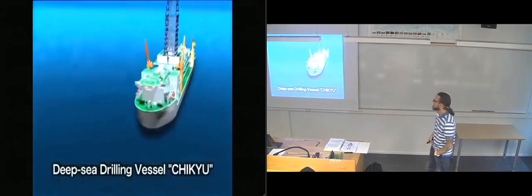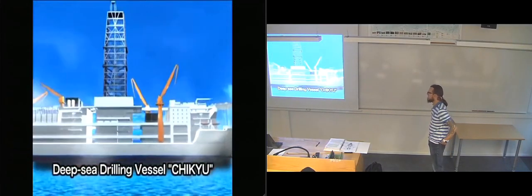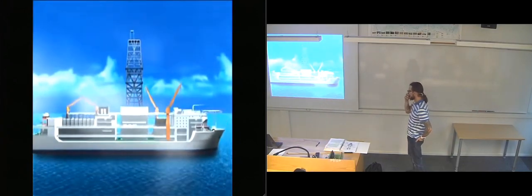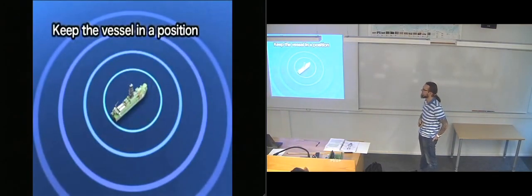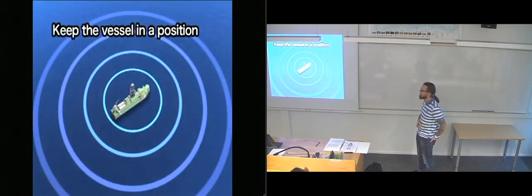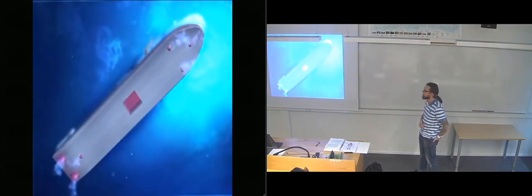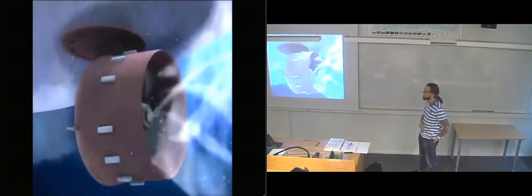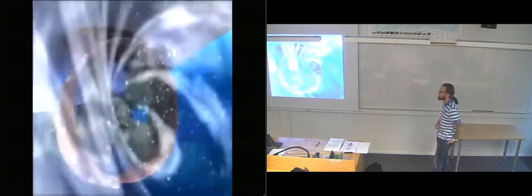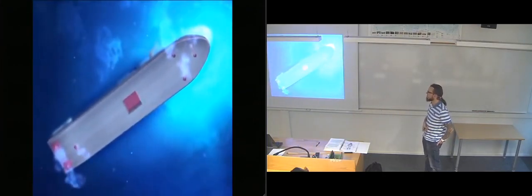How does the deep sea drilling vessel Chikyu drill into the sea floor? When the vessel arrives at the drilling site, it receives a satellite signal that helps the vessel move into the exact position required. The vessel has six propellers that rotate a full 360 degrees and keep the vessel in one position, preventing it from drifting due to the wind, waves, or sea current.